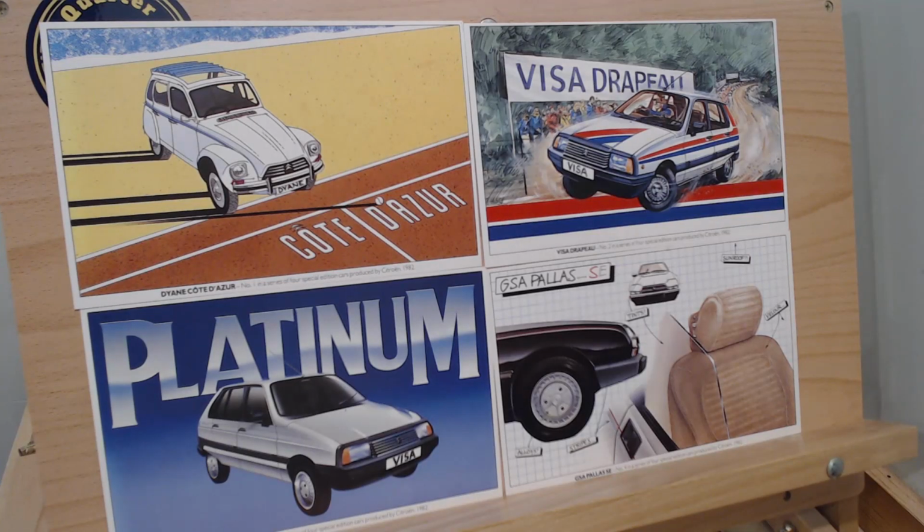So there you go, the 4 special editions for Citroen in 1982. I wonder which one you would have chosen given the opportunity. Pretty interesting. I always find I think Citroen's my favourite manufacturer just because they're a little bit different, a little bit quirky, a little bit unusual, and particularly the special editions look, apart from the Platinum, which looks quite ordinary, the others certainly stand out for sure.